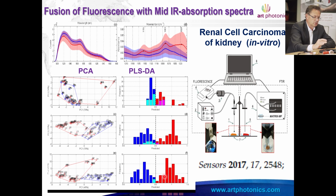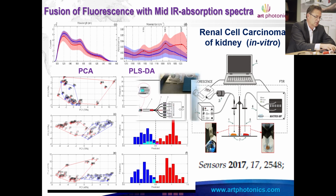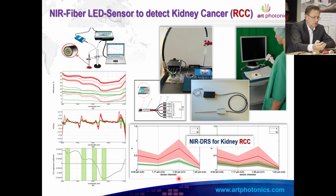And it really helps the doctors to make complete removal of cancer with a better quality of life afterwards and a longer life after the operations. Not only research with different spectrometers, we even developed a prototype of a small device where the whole spectrometer was replaced by only 4 LEDs and 1 photodiode. And this particular sensor was really good to detect so-called renal cell carcinoma, cancer of the kidney. You see these red and green diagrams.